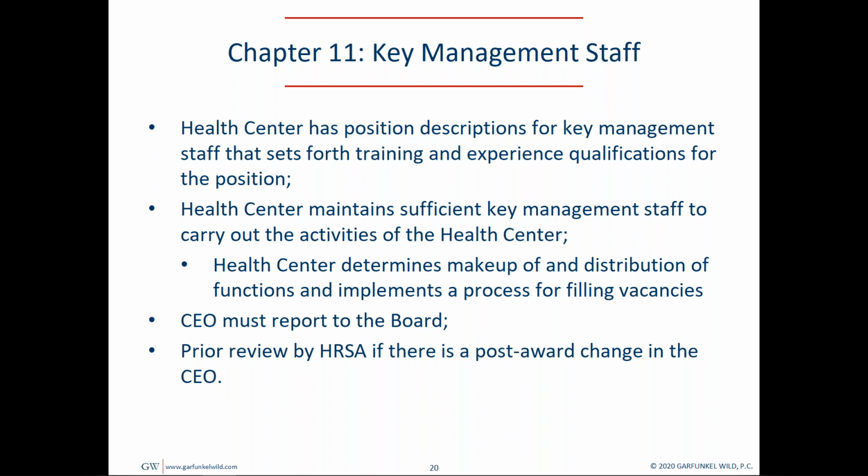Also, very important, in many states, the state wants the compliance officer to report directly to the board, not through the CEO. So what I'm going to advise you is that you have a table of organization that you use when the state asks you, and you have a separate one you use when HRSA asks you, because HRSA does not allow that. HRSA says that the only person who can report to the board is the CEO. The board has authority over the CEO, but no one else can be a direct report to the board.